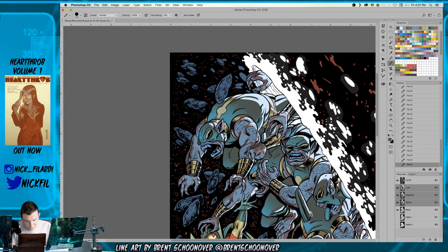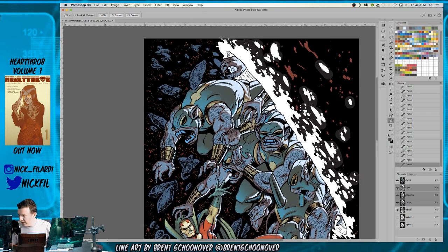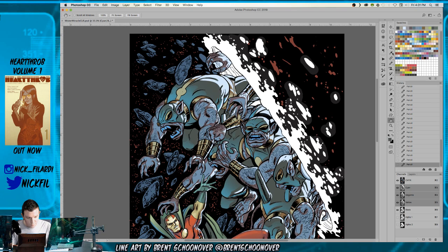We have to figure out who we're trying to silhouette out, basically, with the parademons. Because this is a lot of visual white noise since it's all the same color. In order to get these guys to work with each other, we need to figure that out with value. So we're going to figure that out.